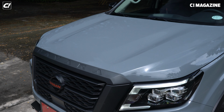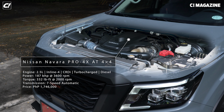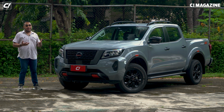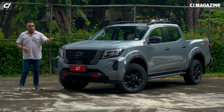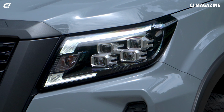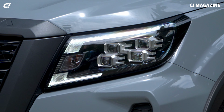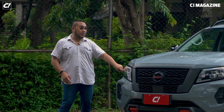When it comes to the mechanics of this car, it's still the same 2.5-liter turbocharged diesel engine. Paired to this engine is the same 7-speed automatic transmission. One of the big aesthetic changes in the Nissan Navara is the front hood and front grille. To accommodate the new front grille and the new headlights, they did have to change the design of the front hood. This comes with a quad LED set of headlights. So when it comes to driving at night, this is really nice to depend on.